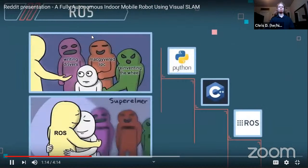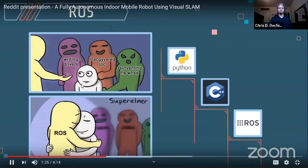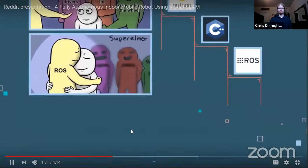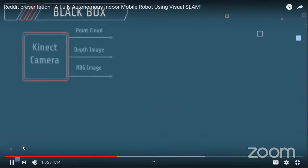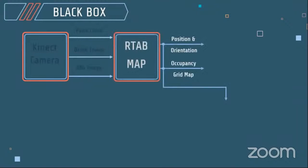We use the Robot Operating System where we can write programs in C++ and Python. This helps us to accelerate our work since it provides a set of tools and libraries that keep our focus on the algorithm itself instead of worrying too much about the code. The project starts with the Kinect camera that streams point cloud, depth, and RGB image to RTAB-Map, which is the VisualSLAM algorithm that we use, and then RTAB-Map estimates the position of the robot and builds an occupancy grid map.